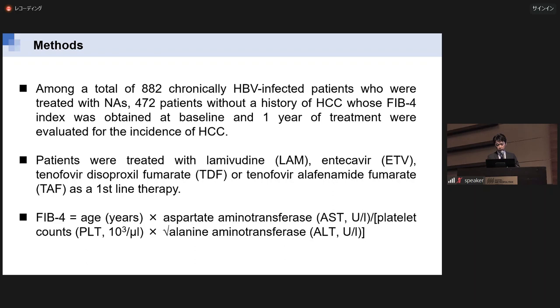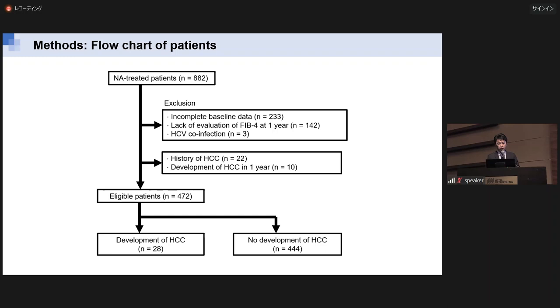This is a flowchart of patients. Among the NA-treated patients, patients with incomplete baseline data were excluded, and also patients lacking evaluation of FIB4 at 1 year were excluded. And also patients with history of HCC and development of HCC in 1 year were excluded. And among 472 eligible patients, 28 patients developed HCC.